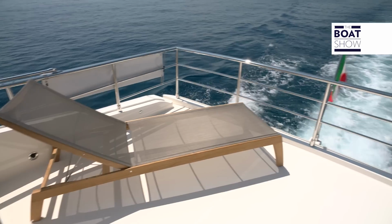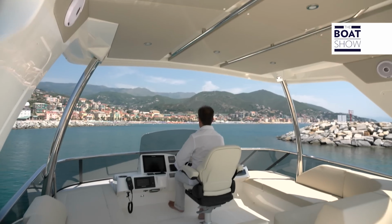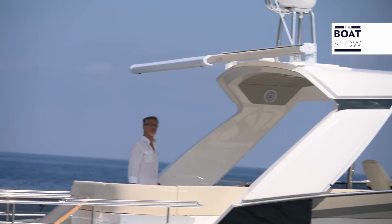The sunbathing area on the stern is very wide. There's a barbecue and a dining area for 6 people. The T-top enhances the deck, creating a more livable space, and a retractable awning gives an extra area of shade when needed.